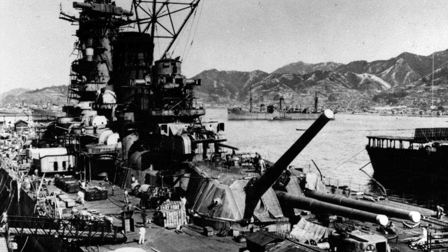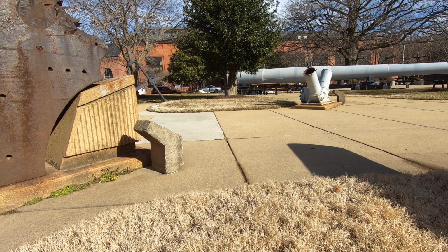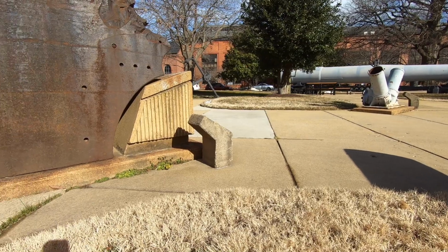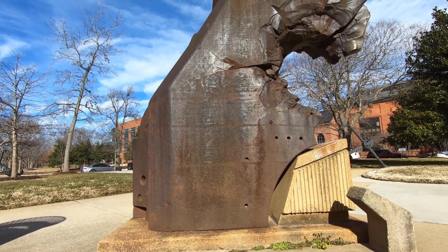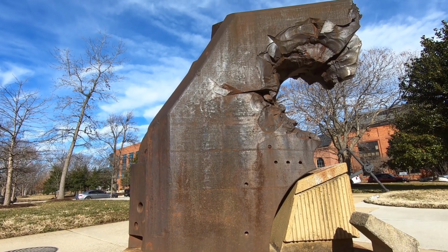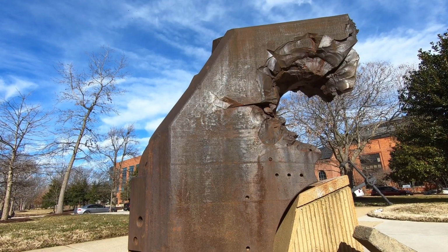Over 12 different armor plates ranging from 3-inch to this 26-inch plate were brought back from Kure. All were tested with different types of ordnance to see what their strength was. They were also subjected to metallurgical examination to find out what they were made out of.